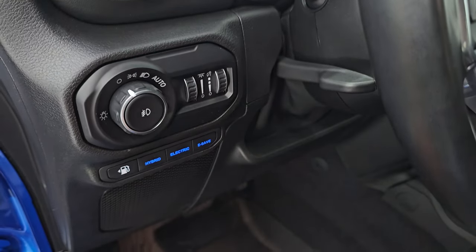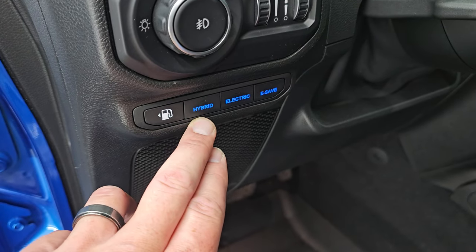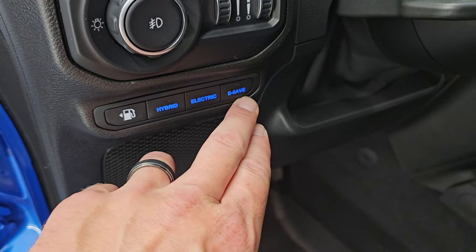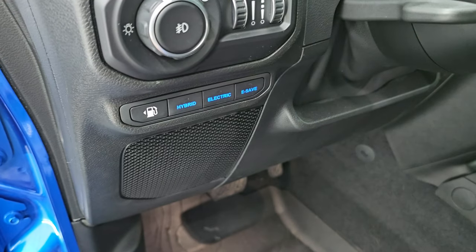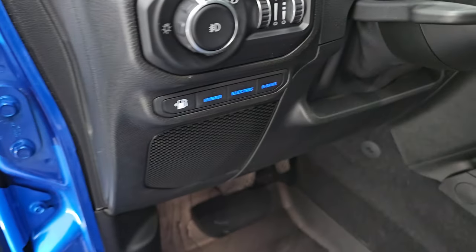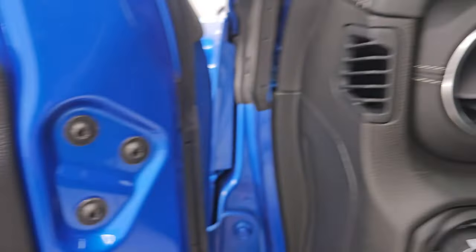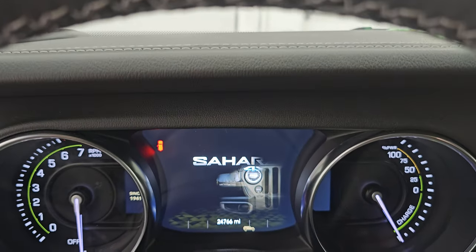And the other thing that's different on the hybrid is these buttons right here. So you can go hybrid mode, you can go full electric, and then e-save, which is basically just using the gas engine so that it recharges those batteries a little bit as you're driving. And you can select everything right there. It's really easy. Power locks, power mirrors. Let's hop inside, check out the miles, the radio, and everything that this one has to offer on the interior.